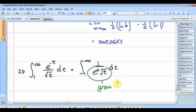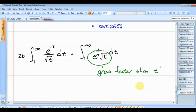This grows faster than t to the first power. So we think it's going to converge. Anything that grows faster than first degree is suspected to converge. Anything that grows slower than or equal to the first power is suspected to diverge. Any denominator that grows faster than a first degree, so t to the first power, x to the first power, is suspected to converge. Doesn't matter what it converges to. Just that the integral is going to have a definite area.